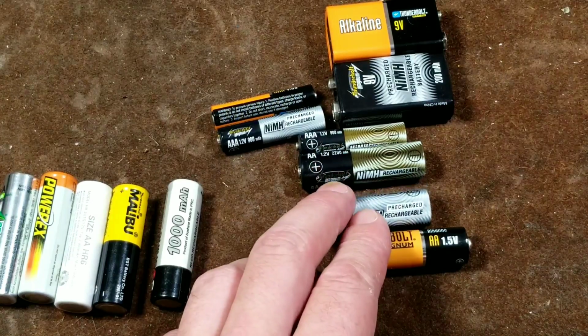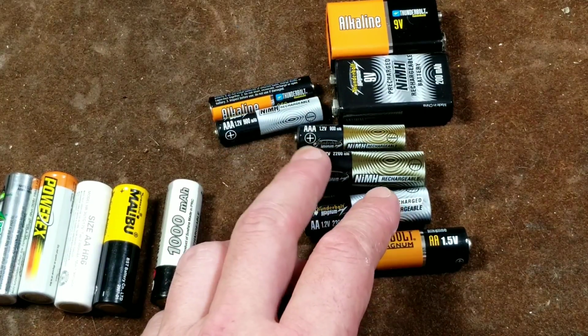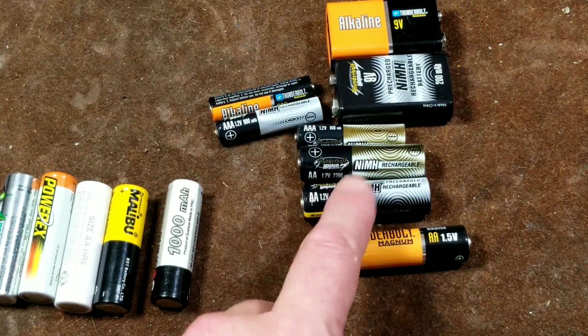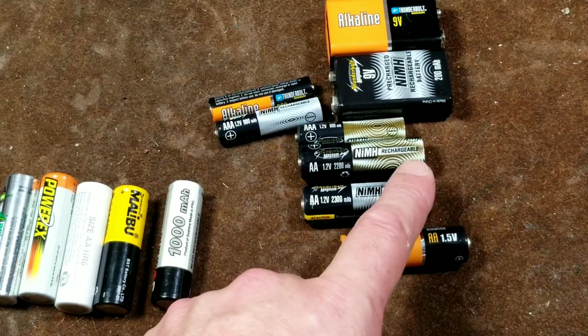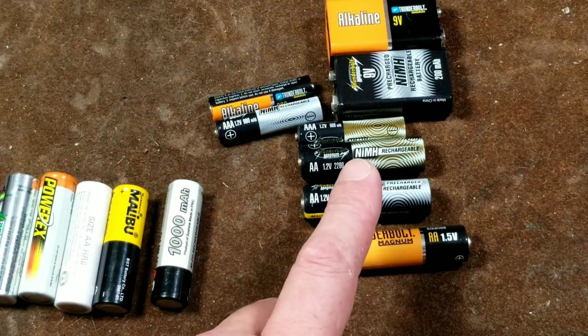Also, what's interesting is that traditionally, these standard nickel metal hydrides have slightly more capacity than the pre-charged ones. However, whoever Harbor Freight bought these from actually was pretty high quality, and they exceeded it. It's the inverse, so they're actually a little better than the Harbor Freight standard ones. Let's zoom out a little bit here.